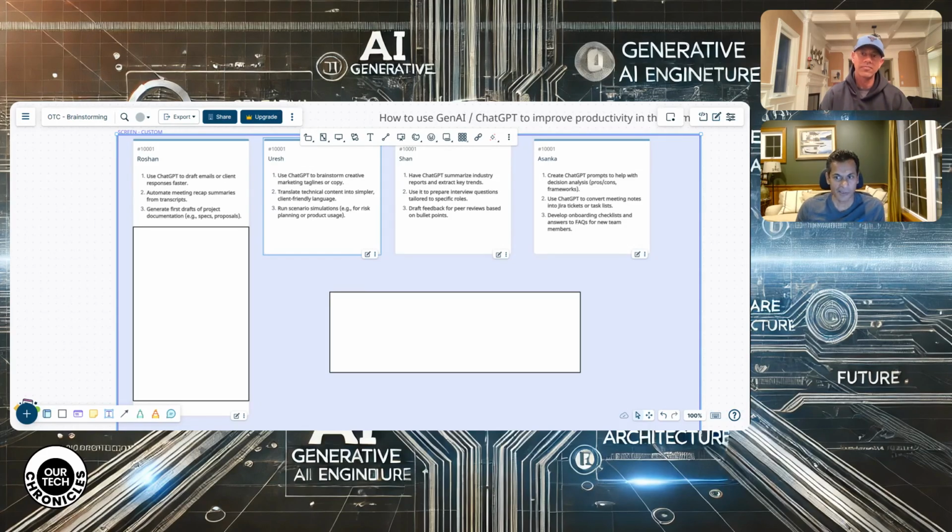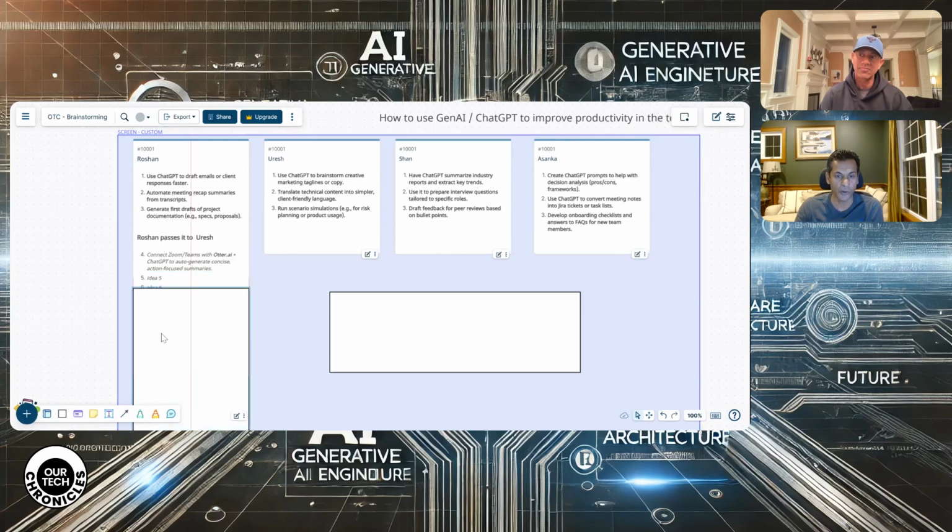Given some of these people might be loud, other people might be quiet, we give everyone a certain time to come up with three ideas. Nobody's going to see each other's, right? Although I have them next to each other, in reality, you're not going to see it. So Roshan comes up with three great ideas, Yuresh comes up with three ideas, and Shan and Asanka all come up with their own first three ideas. After you're done with that, you're going to pass the sheet. If you are doing it on a tool like Creately, you can go to the other person's space.